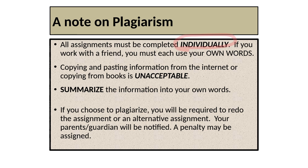Okay, so if you and a friend are doing a lab together, you need to have different answers. You should be able to talk about the lab and talk about the answers together. But when I go to read your particular answer, it should be written differently and worded in your own words compared to your neighbors. I am very picky about this, and I watch for this. Okay, so please be aware.